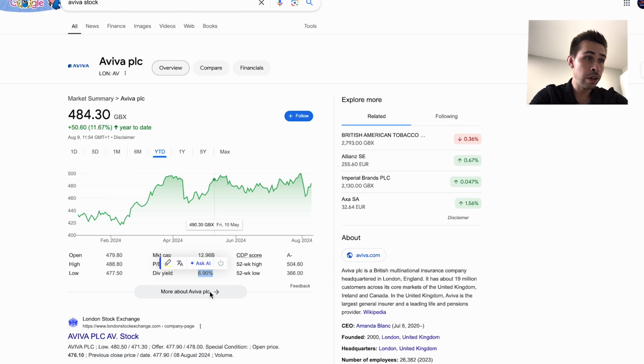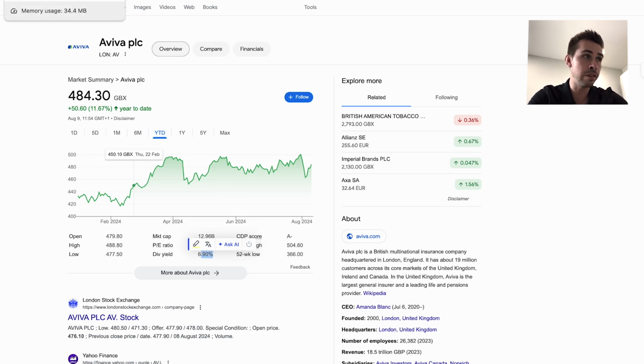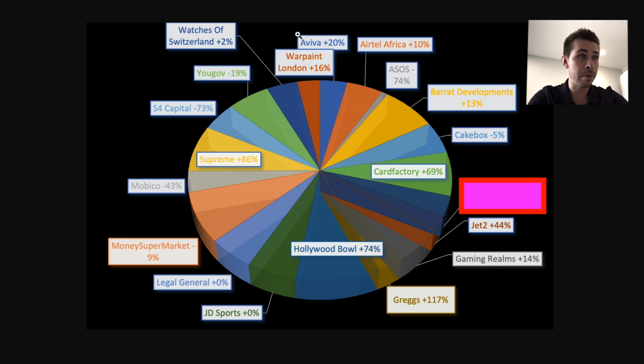Really happy to hold Aviva. It's ticking on nicely. Management are doing a very good job. Valuation's pretty okay. Like I said, I can easily collect a lovely dividend from Aviva as well. That's what it's in for, a bit of a dividend stock. Really happy with how that's been performing. Maybe we should have bought a little bit more aggressively, to be fair, but hey, it is what it is.